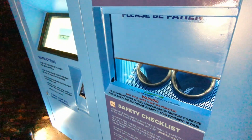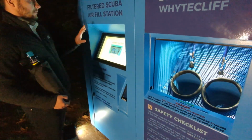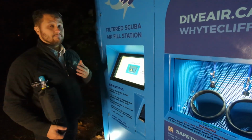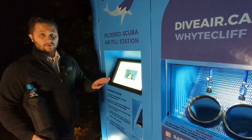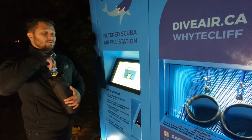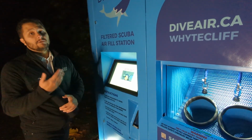And then the door opens. So at this point, the system actually prompts you here and walks you through the process for how to attach your tank. This whole process is monitored live. So there are live analytics being done on this process to detect problems with your O-ring, to detect whether this valve is open or closed, and whether or not the tank is statistically attached. So if I don't attach a tank, the system knows.